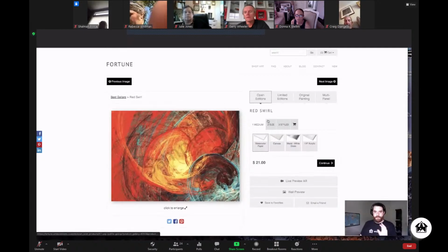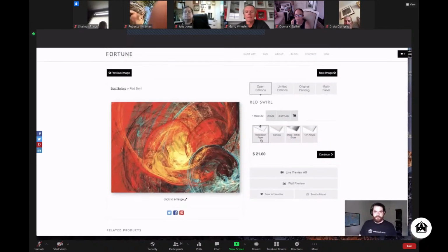Within these, let's look at the open edition prints. Now, the big challenge there is explaining the media types. The average art consumer does not know terms like canvas gallery wrap, giclee print, metal, acrylic. They don't know what these look like. They don't know what they are. So it becomes difficult to make a smart decision until they do. So the website's job is to educate them very quickly and visually. So here's how we've done that.